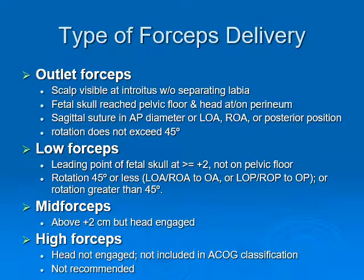A brief history of forceps delivery. We have outlet forceps, low forceps, mid forceps, high forceps. These types of forceps, mid forceps and high forceps, are condemned and not used today. We limit use to the outlet forceps only.